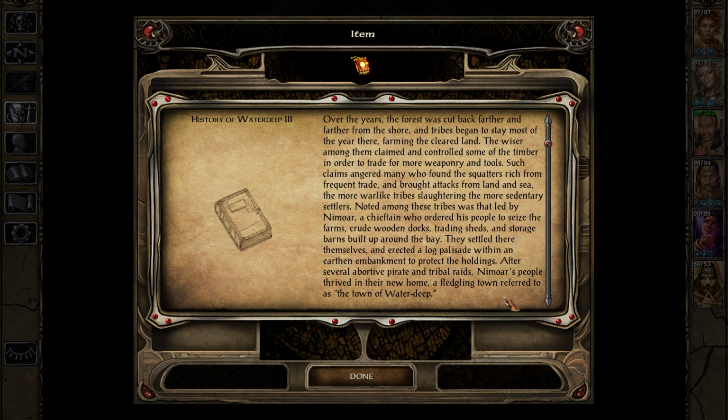Such claims angered many who found the squatters rich from frequent trade and brought attacks from land and sea, and the more warlike tribes slaughtering the more sedentary settlers. Noted among these tribes was that led by Nemor, a chieftain who ordered his people to seize the farms, crude wooden docks, trading sheds, and storage barns built up around the bay. They settled there themselves and erected a log palisade within an earthen embankment to protect the holdings.